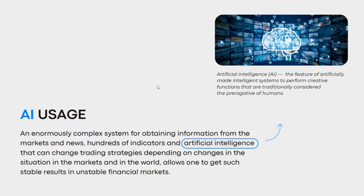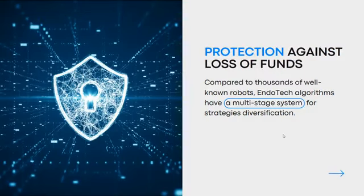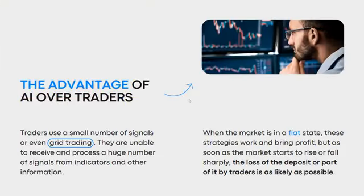This is an enormously complex system for obtaining information from the markets and from the news. They use hundreds of indicators, and artificial intelligence can cope with those indicators. Artificial intelligence can also change the trading strategies depending on the changes in the market. Whenever something major changes in the markets, artificial intelligence can react and can improve the algorithms. Endotech is also using protection against loss of funds. Compared to regular investors and regular robots, Endotech algorithms have a multi-stage system for strategy diversification.